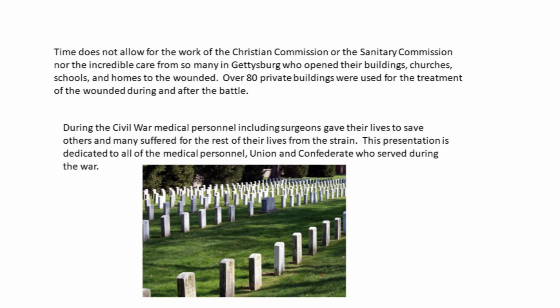Time does not allow for the work of the Christian Commission or the Sanitary Commission, or the incredible care from so many in Gettysburg who opened their buildings, churches, schools, and homes to the wounded. 87 buildings is the count now that housed wounded in Gettysburg.